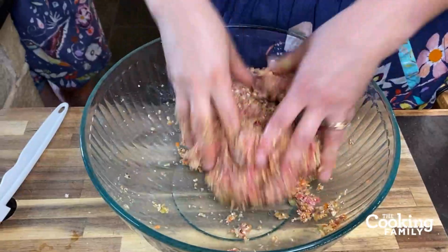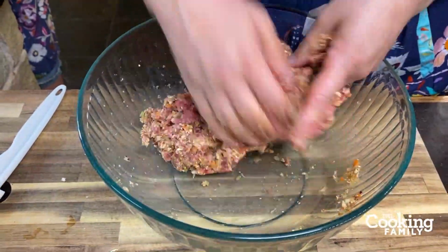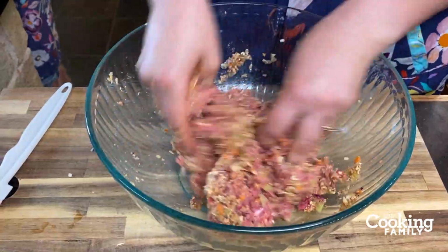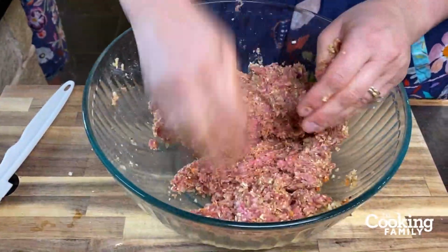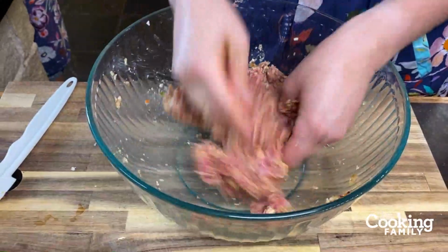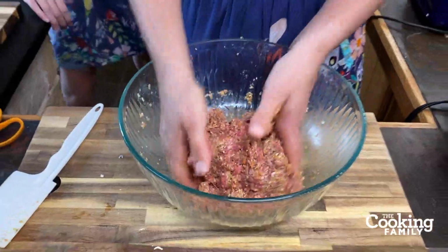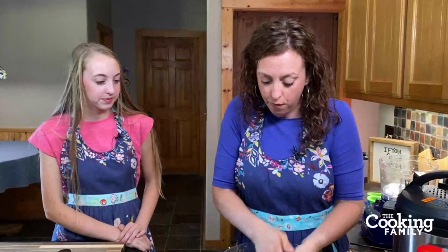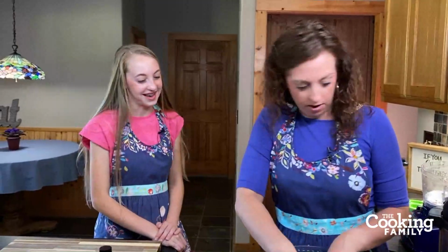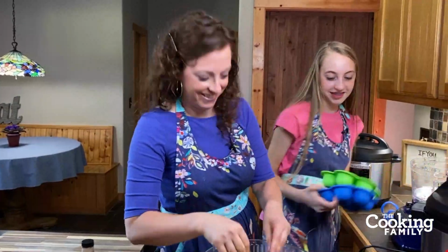That over there. So I'm not squeezing the meat, but I am making sure it's all incorporated. And you only need to use just one egg in this, just to bind that meat together. Okay, and now Rachel's going to show you how to prepare your silicone egg bite molds for cooking in the Instant Pot. Okay. Here's the cooking spray.